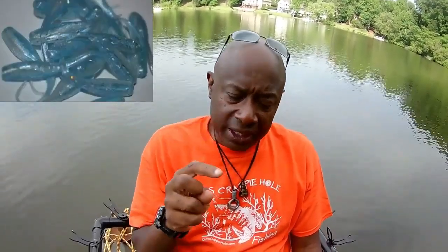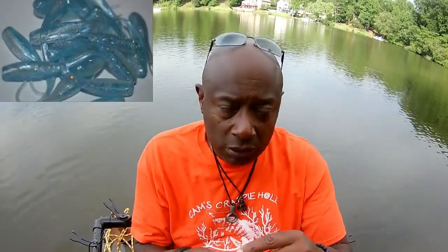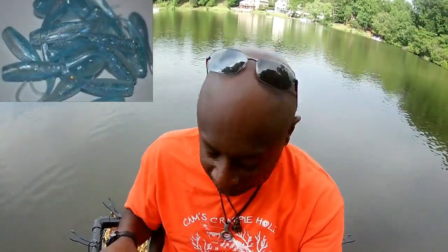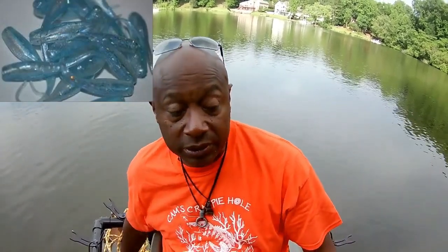Me tipping a stinger shad, the blue ice, with a minnow, I understand that concept. How do you think that's going to work, Cam? I totally get that, because I was in that same boat, no pun intended. But I want you guys to get out and try it.